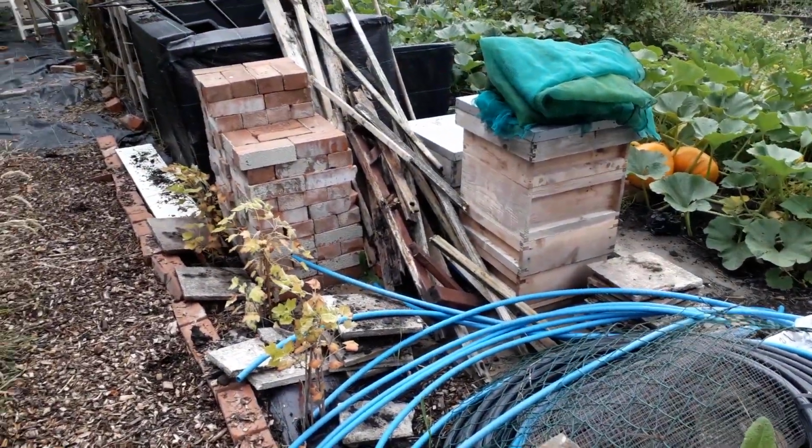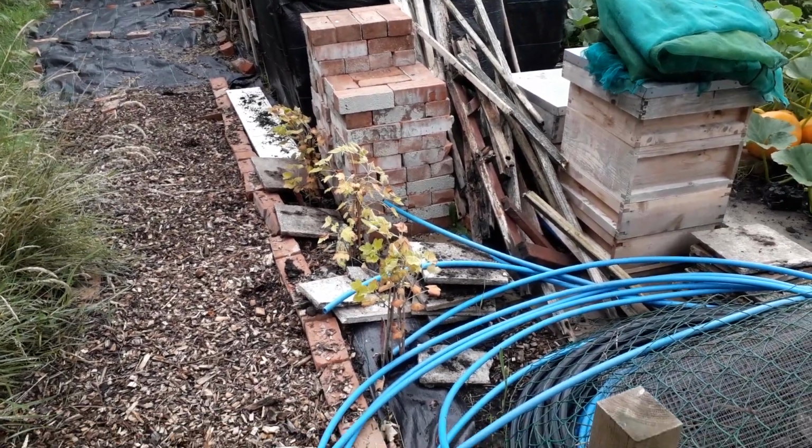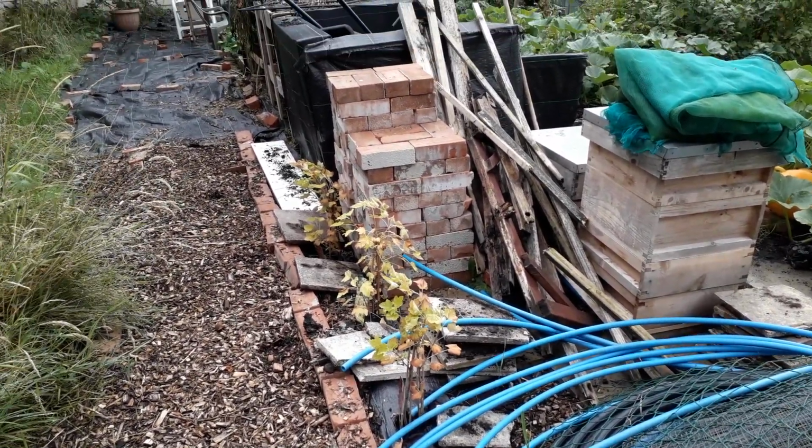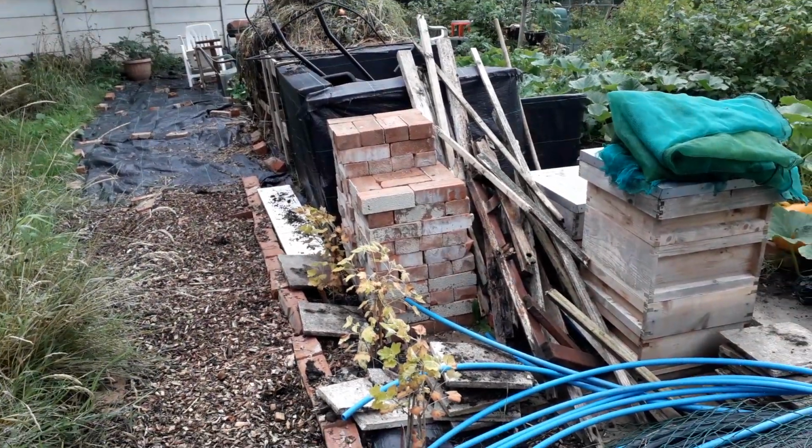Because on this side, as you can see here, I have three sorry looking currant bushes. These are the ones that were in my greenhouse for far too long, so they're still suffering from that. They were only planted about 10 days ago when I was last down here. But the start of my fruit hedge has begun.